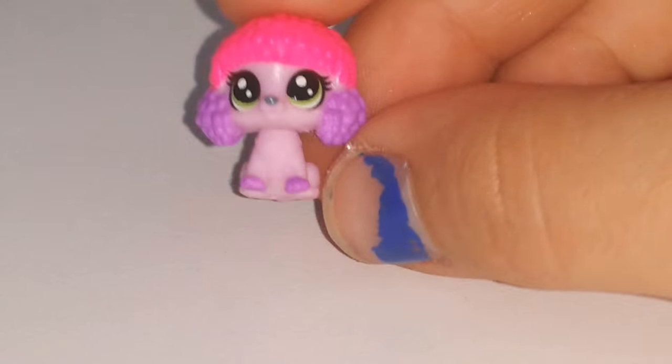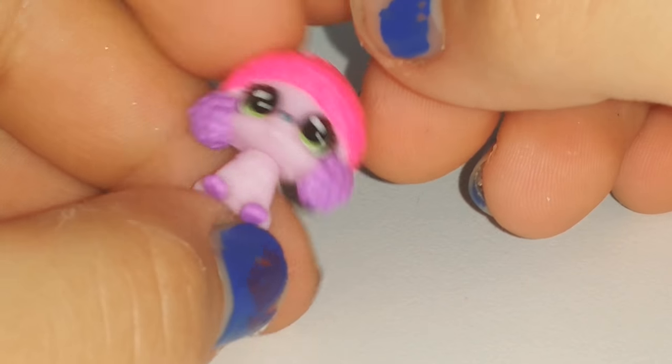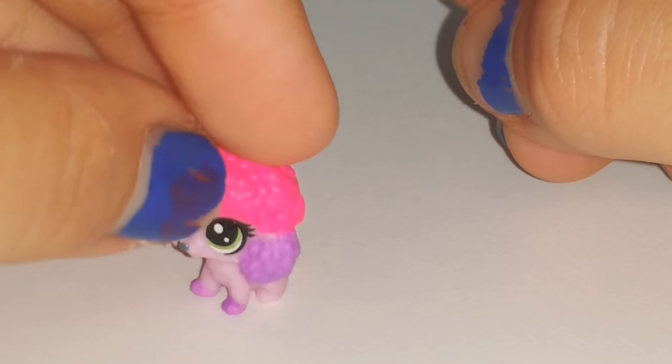Alright. Let's try to get out some of these tansies because they're really hard to pull out. This plastic is taking every single one of the corners and sucking it in. Oh, okay, so I got one of the tansies out. Here she is. Poodle. Very cute. They're always hard to get out because they normally fall down.